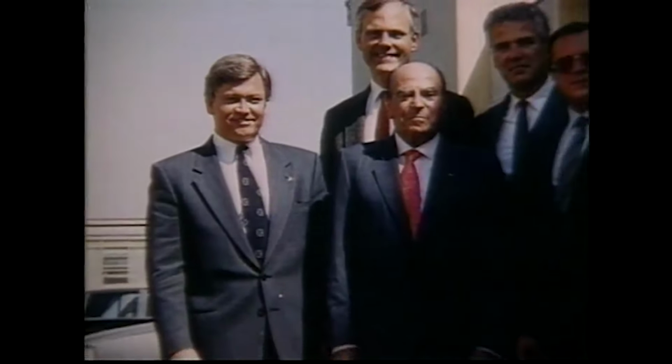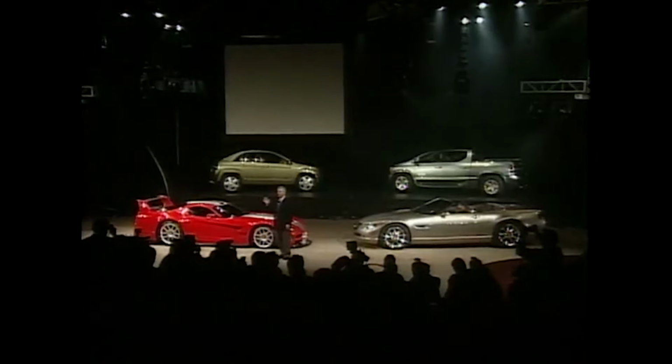Upon graduation from Michigan State University, he joined the Chrysler Corporation. He has held many positions in design at Chrysler, eventually becoming Executive Vice President for Design and Product Development.